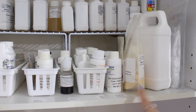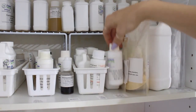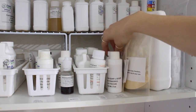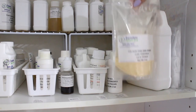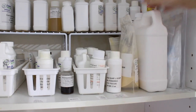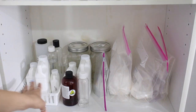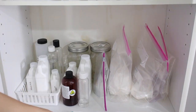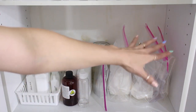And then right here we have cationic ingredients that are compatible with anionic surfactants, like polysugaquat L1010P, honey quats. Then right here we have some aloe vera powder. I have like 2 packs of it. Right here is Lewicidal SF Complete, and then we got some hyaluronic acid back here. These are all humectants. These are chemical exfoliants. This is chelating agents, allantoin, panthenol, niacinamide.